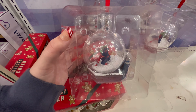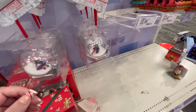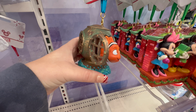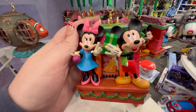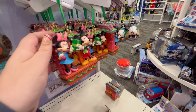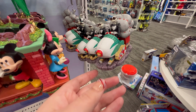This one is a Spider-Man one of him in New York City. Really nice. Then they had this Nemo one. One day I'll have a Disney tree. And then they had this one with Mickey and Minnie in front of the fireplace. This one was really, really cute. Then they had a Jack Skellington one and his little sleigh cart.